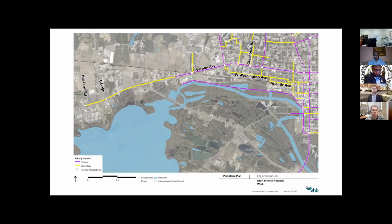So what I'm going to go to next is showing, now that we have a sense of how our pedestrian network could be built out, the types of project improvements that we've been talking about with the steering committee and what we're going to be sharing with the public, and how we can build upon this primary and secondary network and what type of projects then would go in the gaps or would replace what we already have on the ground.